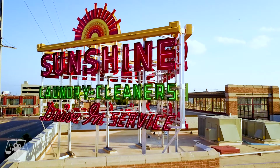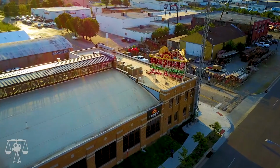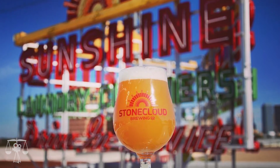And the sign, the same thing. I mean, it was never even a thought to not restore the sign. That's like the most iconic part of this building. The night they turned the sign on the first time after its restoration, I actually drove into town just to go see that. Joel ended up doing his whole branding off of the sign.